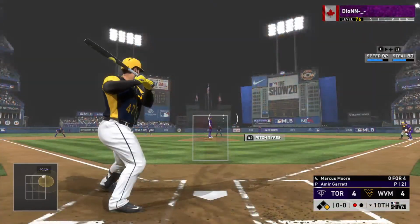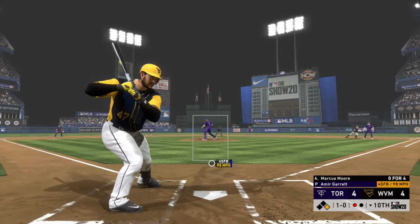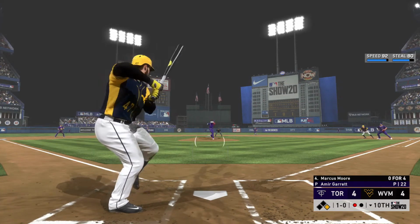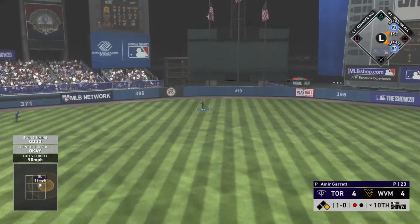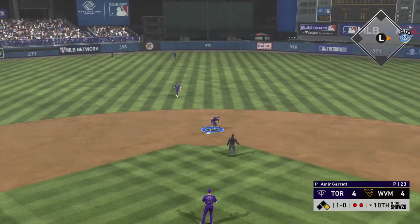So here's the cleanup hitter, Marcus Moore. He's got a chance to end this one and send these fans home happy if he can get a ball deep enough into the gap. The 1-0 lifted into center field. Gallo is there now, and he has it. 2 gone.